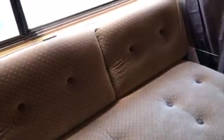I did hang some dark colored shower curtains, and we pretty much keep those closed all the time. It keeps the cool air, warm air up front when we're driving, and then it just adds more privacy to the back. And I do want to point out this upholstery. The carpet is in excellent shape. All the upholstery is in excellent shape.